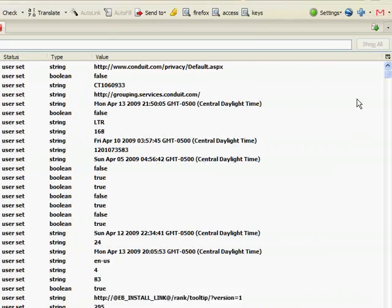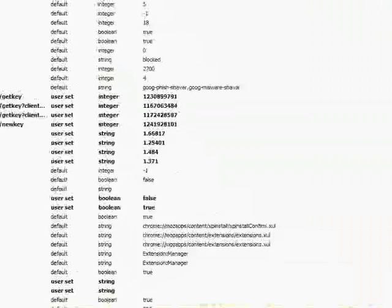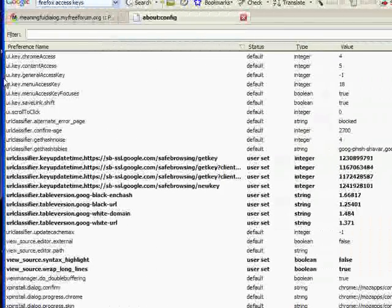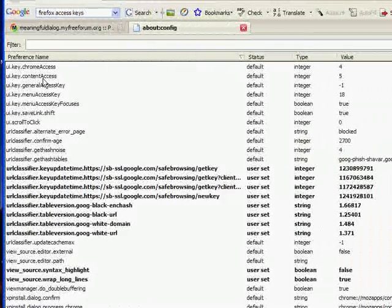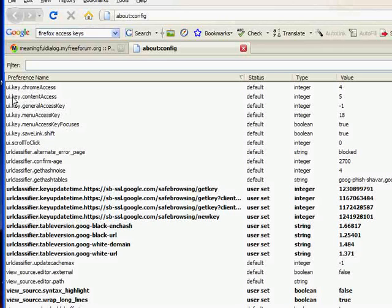And what you want to do is scroll down all the way to the bottom, okay? All the way down to the bottom. And the two that I need just happen to be at the top. And of course that may not be true for you because it depends on how big your window is. But what you're looking for is ui.key.chromeAccess and ui.key.contentAccess.